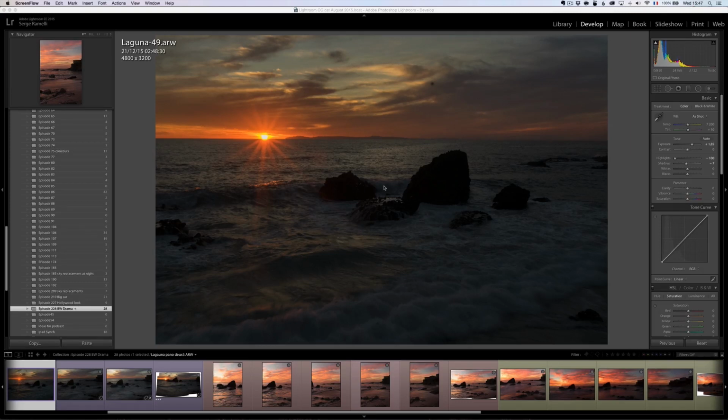Different rules of composition, like the rule of thirds or leading lines, are just there for one thing and one thing only: to communicate a message. Your photo must communicate something. And what I was trying to communicate is the beauty of this place at Laguna Beach.